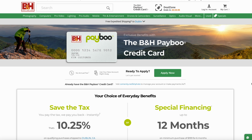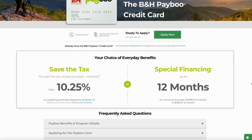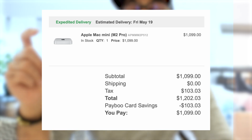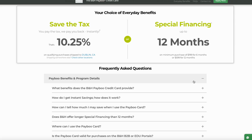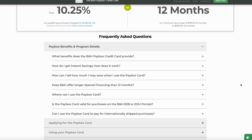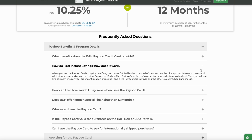Now, Payboo is a credit card that in essence, when you purchase an item from B&H, and you are charged the local government tax for that product, and you purchase the product through the Payboo credit card, B&H will actually give you a credit equivalent to what you paid in the tax. So let's say I buy a brand new M2 Pro Mac Mini for $1199. In California, my sales tax for that would be $116. The Payboo card would charge me $1199 plus $116 for the Mac Mini, but I would get rewarded $116. So it's like the tax is being given back to me, which I think is a phenomenal feature. And if you're someone like me who purchases tech, who purchases gear all the time, then the Payboo card may be something you want to look into.